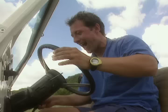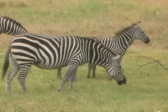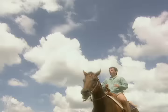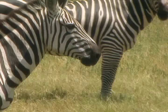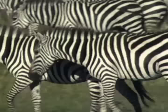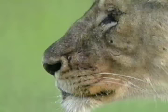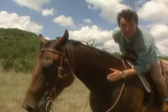A whole herd of zebra. Now that's a lot of stripes. And all those stripes are great protection from predators like lions. When a lion looks at a zebra herd, it's hard to tell where one zebra ends and the other begins. That makes them harder to catch. But me and my horse don't have zebra stripes, so we better get out of here.